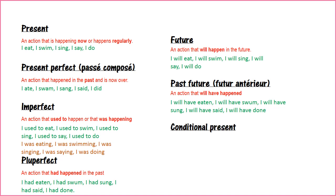And then we've got the conditional present, which is what would happen. So if I won the lottery, I would do lots more active. I don't know, I can't think of an example. If I won the lottery, I would buy a house, for example. As you'll see here, I've written I would do instead of I would eat as my first example. I apologise for that. It's a mistake on my part.